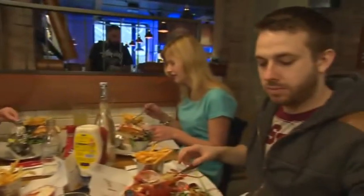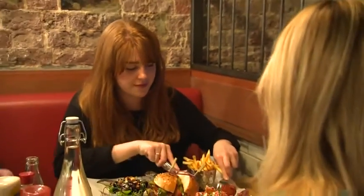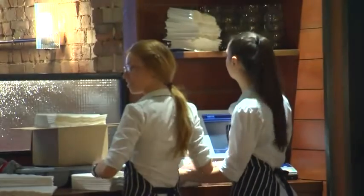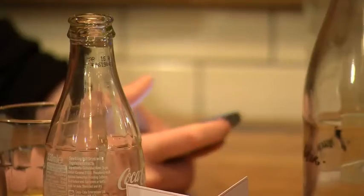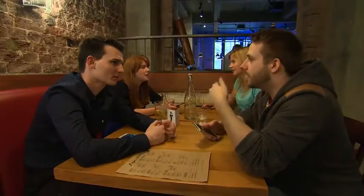It's a win-win situation. The customer loves it because they can interact with it. And it's good for the staff because it saves them time. Good for us because we are ahead of the game again. So, yeah, I think it's just great. 70% of restaurants are aiming to take mobile payments by the end of the year. And customers are embracing the technology too.